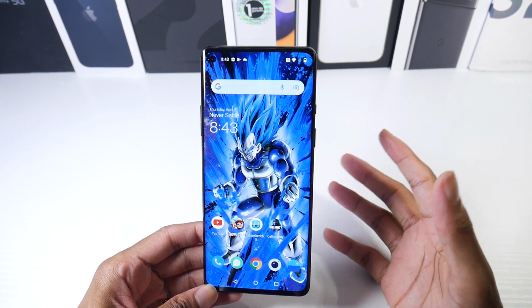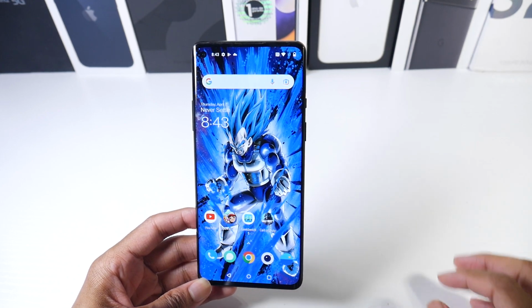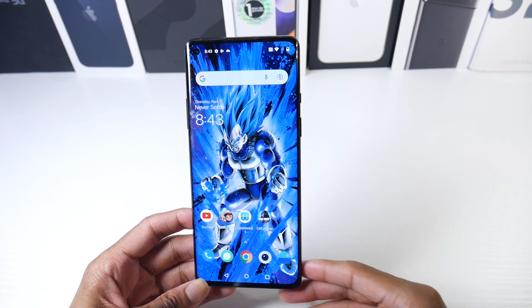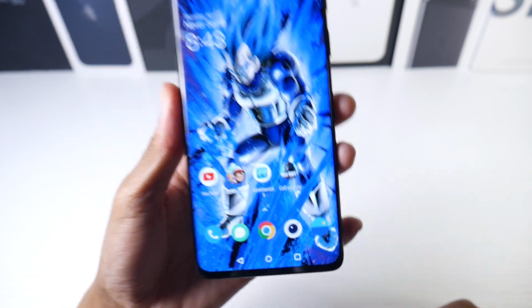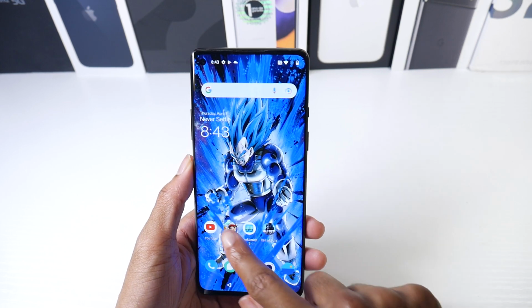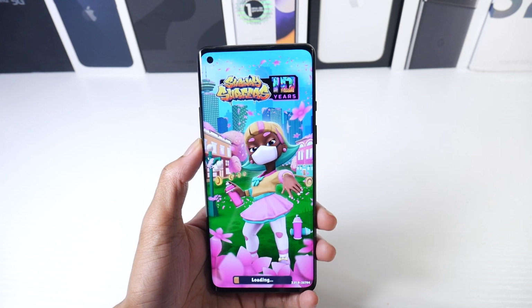So let's go ahead and get started here, and I want to take a look at the display because that's one of my favorite things about this phone. So it's got a fluid AMOLED display. It is a 90 hertz display, and it is HDR 10 plus on here at 6.5 inches. It also is 1080p, 402 for the PPI. As you can see, you have your little punch hole on the left hand side.